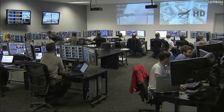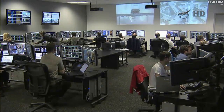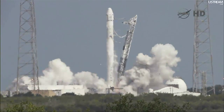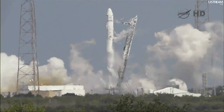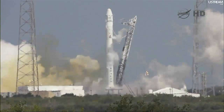Dragon's auto idle. Dragon to startup. This operation that we're looking at right here is for a static fire, which is the final systems test in prep for launch. Very much like a pilot runs its engines to test how things are operating. We want to run that final test before we launch.